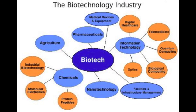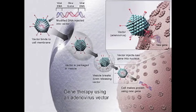Biotechnology is generally accepted as the use of living systems and organisms to develop or make useful products, or any technological application that uses biological systems, living organisms, or derivatives thereof to make or modify products or processes for specific use. In medicine, modern biotechnology finds promising applications in areas such as gene therapy.